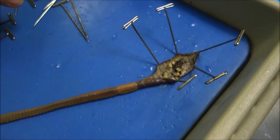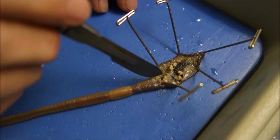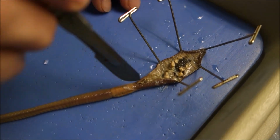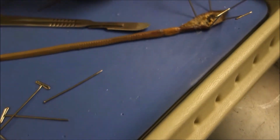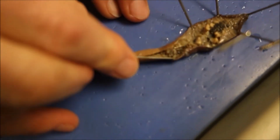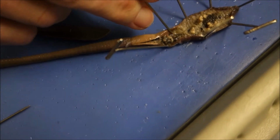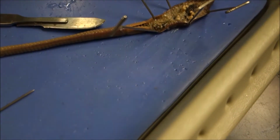Okay, there's the major organs inside the anterior part of an earthworm. Oh, and I cut through the intestine. See that black stuff coming out is digesting food. That's going to be earthworm poop. And you know what earthworm poop is called?